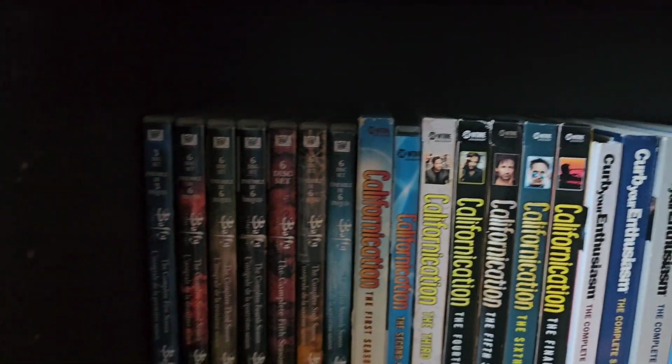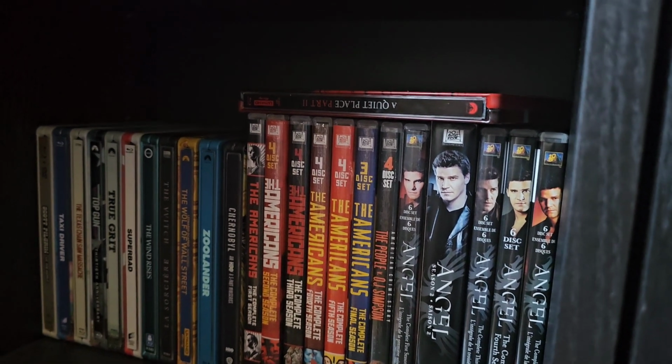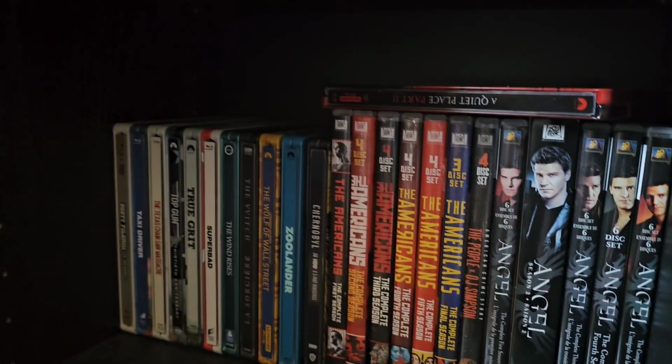And the rest here are just DVDs and some of my VHSs. We'll probably get to these TV shows when we do my DVD collection, like an update on that one pretty soon. But yeah, that's it for this. That's my collection. So there you have it, guys.